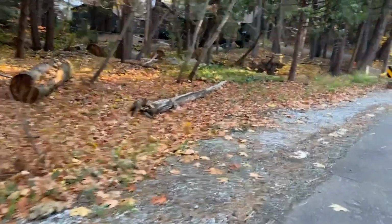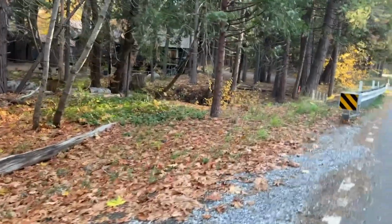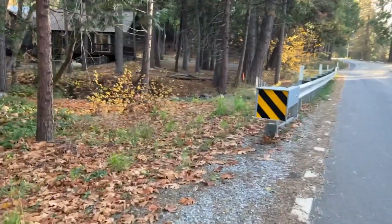Yeah, look at all the oak leaves. Some kind of different maple. I don't know exactly what kind. I'm going to have to look up that tree because there's several of them over by my sister's house.